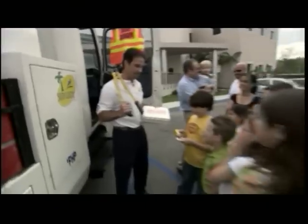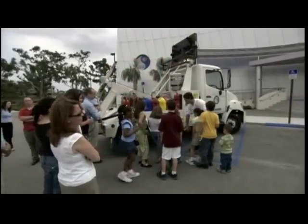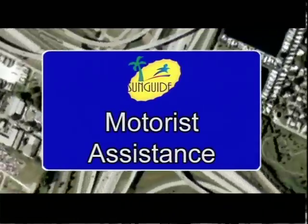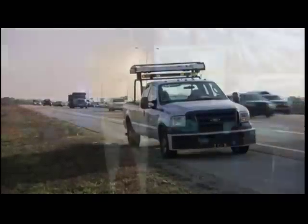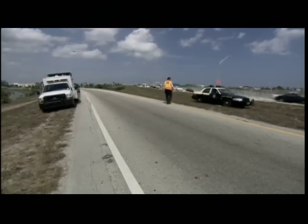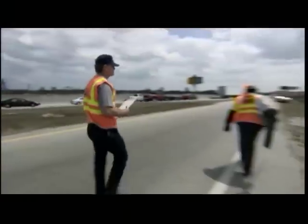The Smart Sunguide TMC offers motorists a variety of services to make travel in South Florida less stressful. These include motorist assistance. The FDOT provides a host of free service patrol vehicles on the freeways known as Road Rangers. One of the most popular and successful components of our ITS program is the Road Rangers, service vehicles that respond to broken down vehicles or to incidents, or work with the Florida Highway Patrol in clearing incidents faster, providing safety. The Road Rangers are something that we get a lot of feedback from the public on, that they appreciate the service.